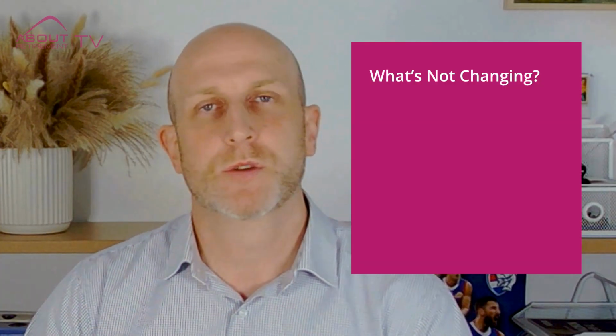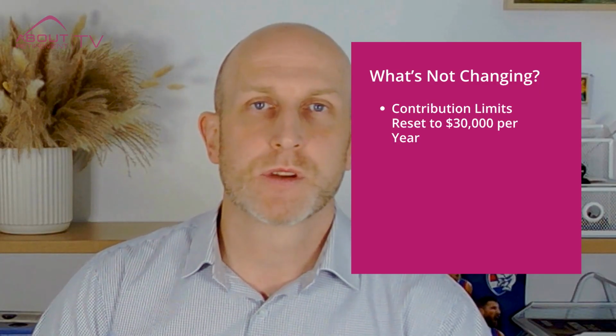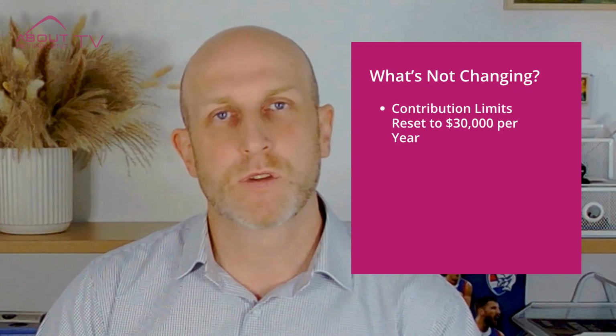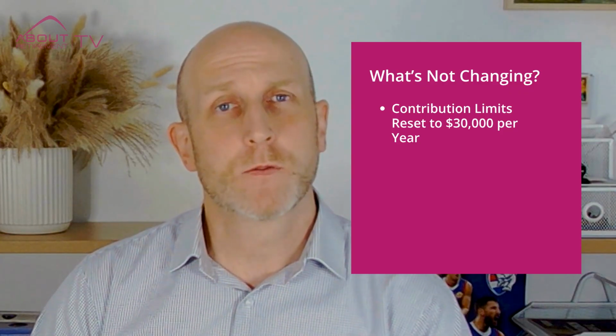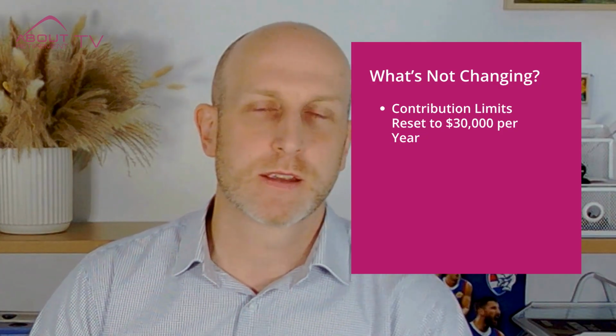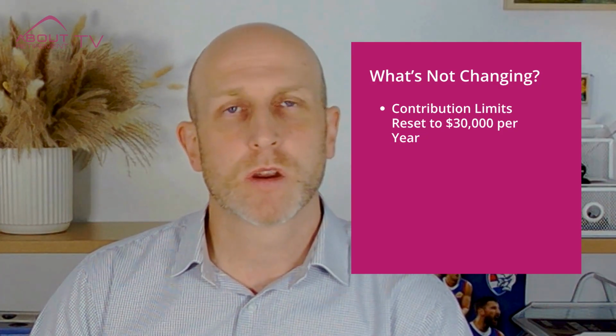Let's look at catch-up contributions. Now, the annual contribution rates that you can make to super remain the same, but they do reset for a new financial year. So as mentioned before, the annual concessional or before-tax contribution limit remains at $30,000, and you have a new year to work with.